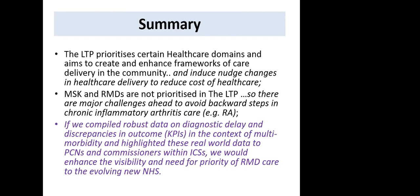So if we compile robust data on delay in diagnosis and discrepancy in outcomes, and we highlight these real-world data to PCNs and commissioners, then I think we can enhance the visibility of these conditions and the need for prioritizing care. And so that would be my 1 bullet point answer or plan to try and hoist the chronic rheumatic disease care into the priority arena.